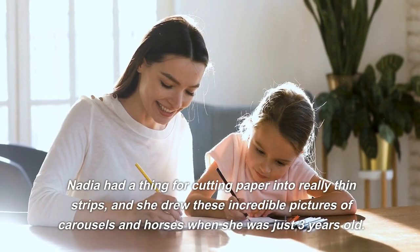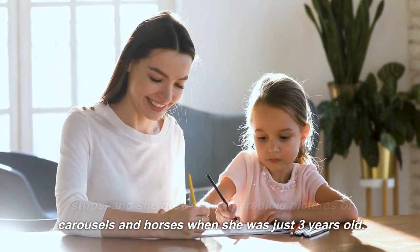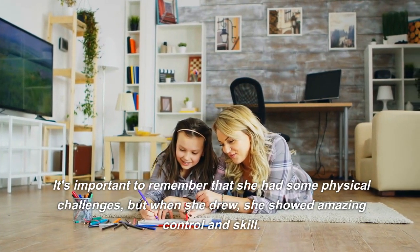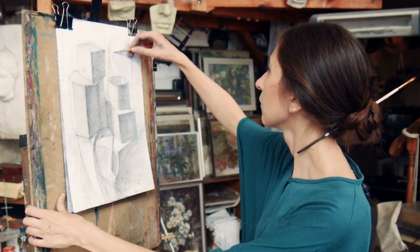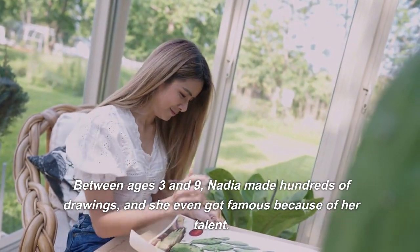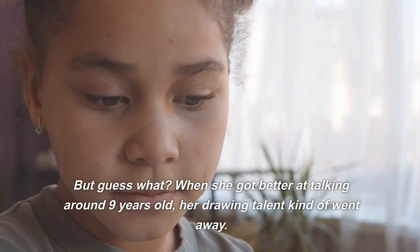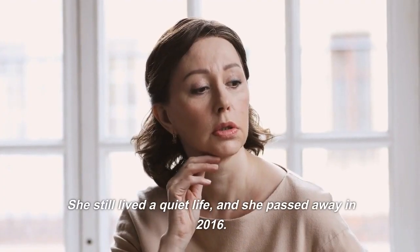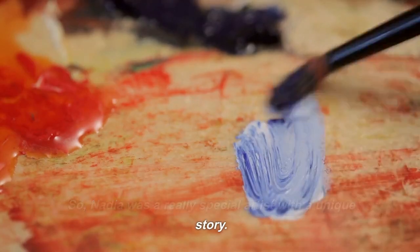Nadia had a thing for cutting paper into really thin strips, and she drew these incredible pictures of carousels and horses when she was just 3 years old. It's important to remember that she had some physical challenges, but when she drew, she showed amazing control and skill. Her drawings were like her way of talking. Between ages 3 and 9, Nadia made hundreds of drawings, and she even got famous because of her talent. But guess what? When she got better at talking around 9 years old, her drawing talent kind of went away. She still lived a quiet life, and she passed away in 2016. So, Nadia was a really special artist with a unique story.